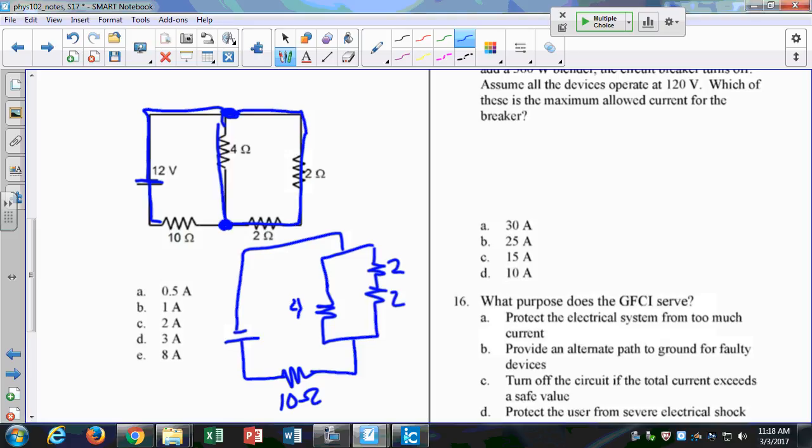What does this resistor have? What voltage? Second thing. What is the 2 ohm right here? What does it have? It has 1. All right, let me write this down just a second. We'll get to your question. So I have 12 volts here. I have 10 volts. I have 2 volts. I have 1 volt and 1 volt.